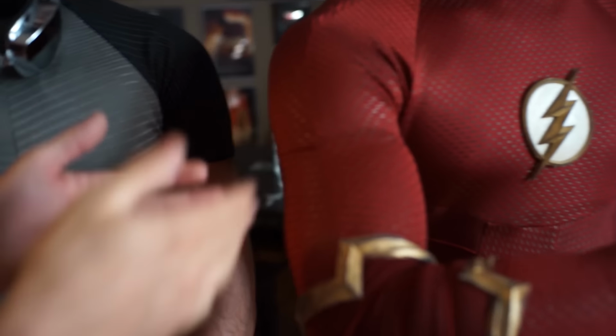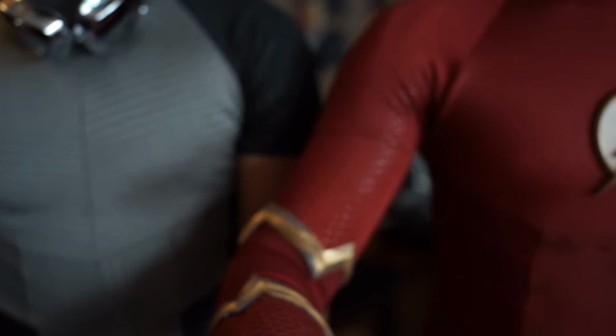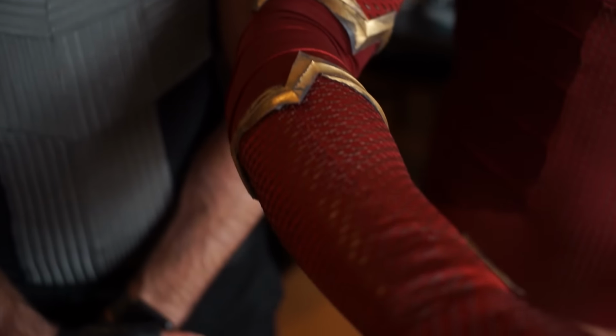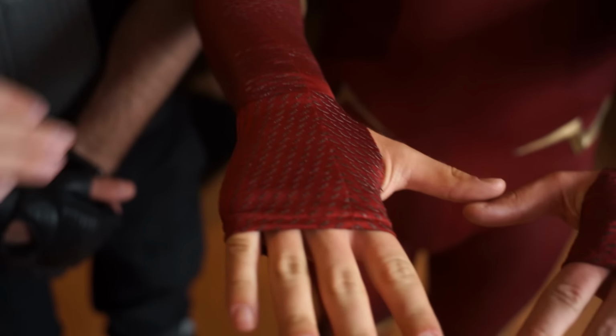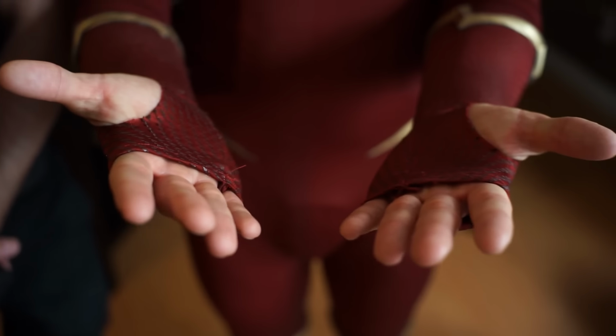So one of the ideas for the lightning bolts was that it follows the muscle striations of your body. You can see that on the deltoid, how it actually comes in and around the bicep, and it even goes up to the hand. We left the gloves fingerless because we thought it gave it more of a dynamic look, and it gives the idea of a speed skater when they're running really fast.